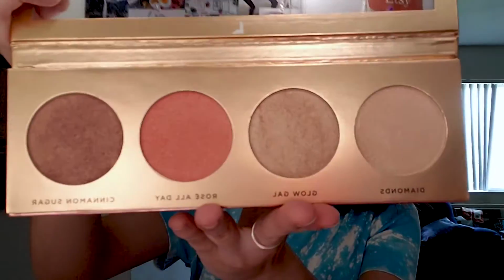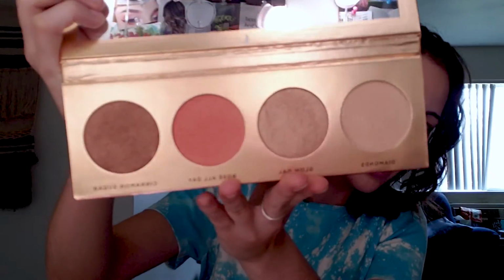And then the last palette is the Glazed highlight palette, and I'm so excited to own this because I always see her highlight in her videos and they always look so good, and I just wanted it. So here's the inside of the Glaze palette, and as you can tell, this is for lighter skin tones, which will be better for me. And she's got all these gorgeous shades. Like, are you kidding me? I am so freaking excited to use this and everything else that I got.